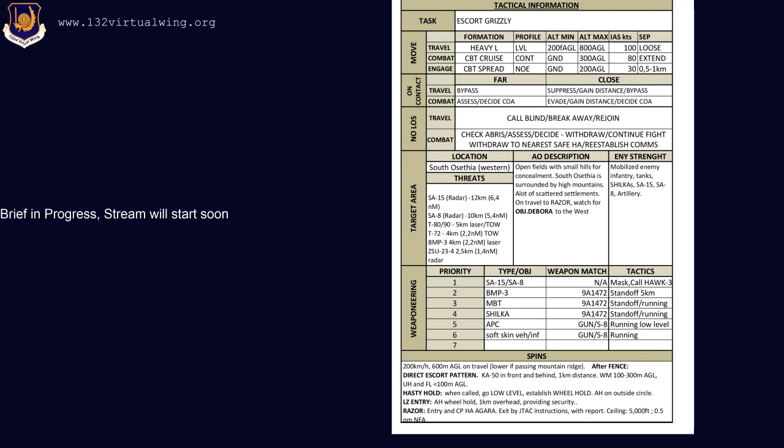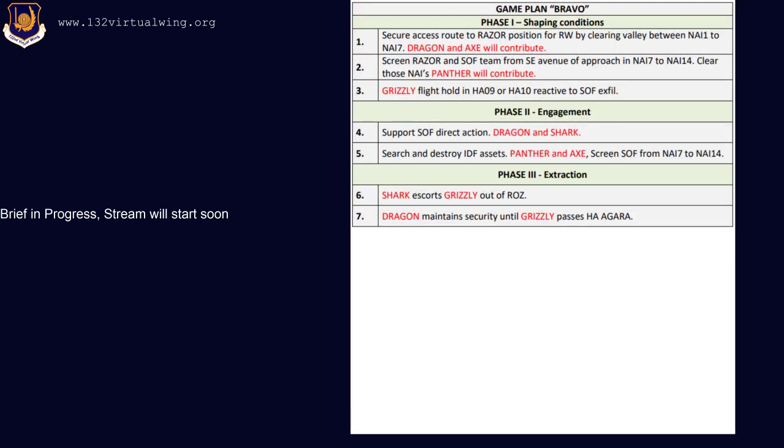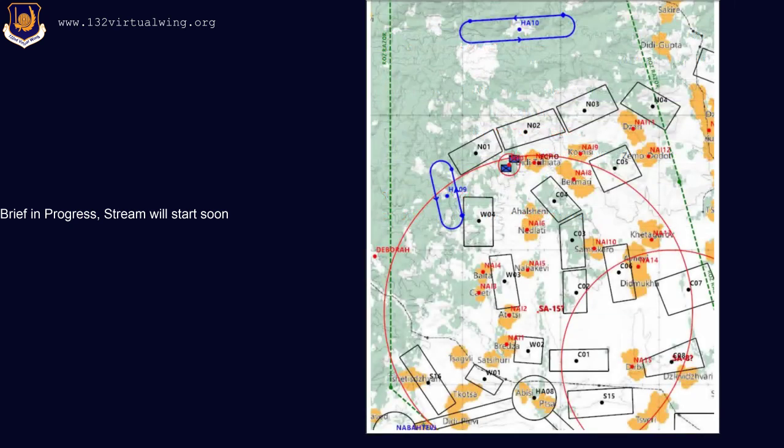Okay, let's go to the SPINS. On our travel, we'll try to maintain 200 kilometers per hour and 600 meters AGL. The 600 meters AGL will not count when we are passing the mountains. We don't want to climb too high and be in a threat zone of any SAMs in the area.